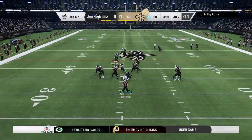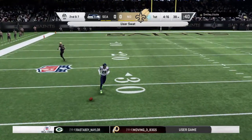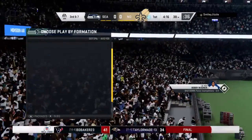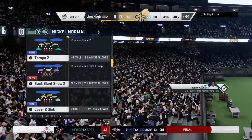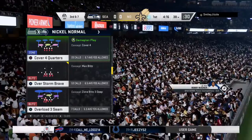A play fake, and it's Darnold going for the deep ball. That's going to be knocked away and incomplete. Shaquille Griffin knocking it away that time in coverage. That right there, a good preview of the matchup we intend to watch closely here in this wild card game.